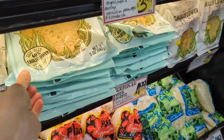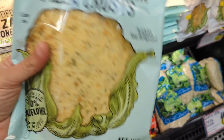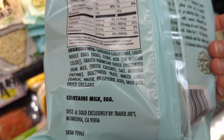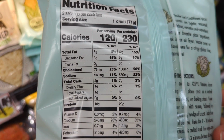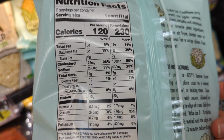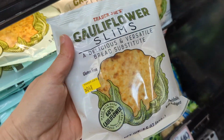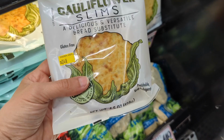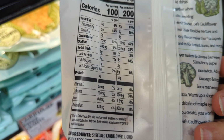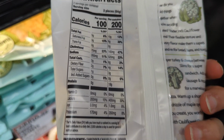All right, so they have these cauliflower pizza crusts here that are keto-ish. Those are the ingredients, so cauliflower, eggs, and cheese mostly. There's the nutrition facts. Let's see, 4 carbs per serving. And then they also have these little cauliflower slims, like mini pizza crust, or you could use it like a sandwich, I guess, bread substitute. I think it's pretty much the same ingredients. 3 carbs per serving, 2 pieces per serving.